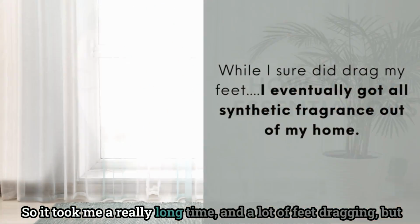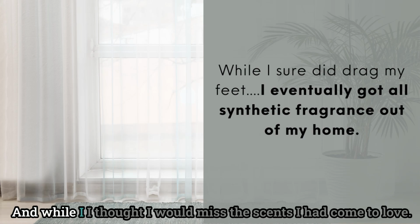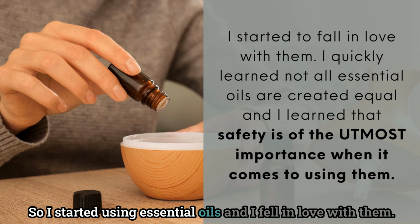So it took me a really long time and a lot of feet dragging, but eventually I got all the synthetic fragrances out of my home. And while I thought I would miss the scents I had come to love, it took very little time for me to appreciate the absence of fragrance. So I started using essential oils and I fell in love with them.